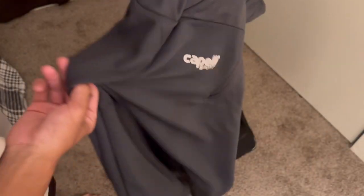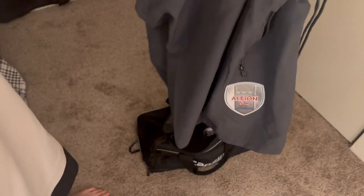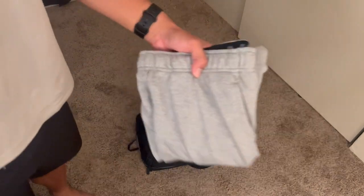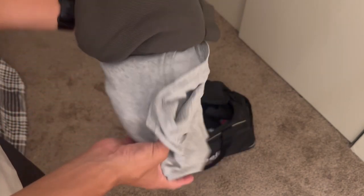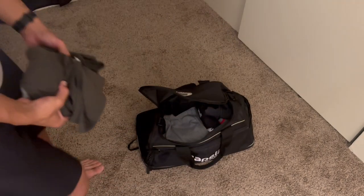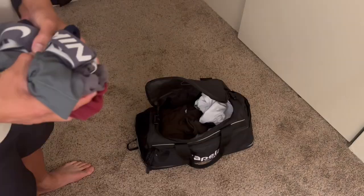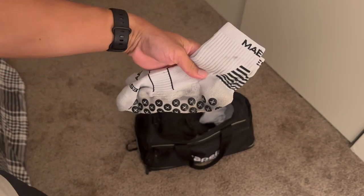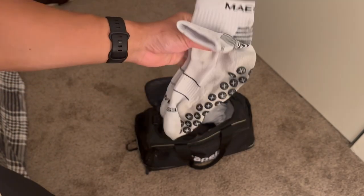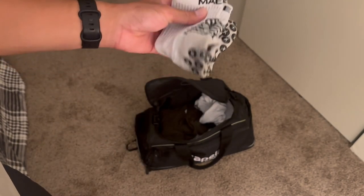Team training jacket, long sleeve shirt, team shorts, my pajama shorts, some tank tops, just casual, my pajama shirt, plain gray shirt, white team shirt, underwear, which I'm gonna be putting in the bag. I'll put this later. Training socks. I have grip socks from Maestro. Sportswear. I'll be bringing a few pairs.